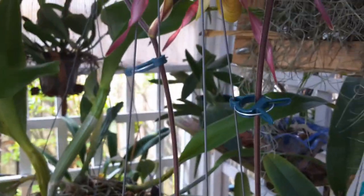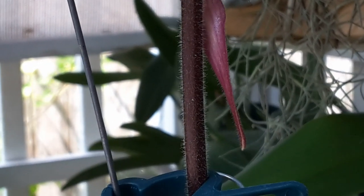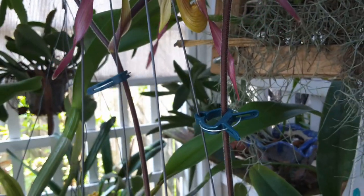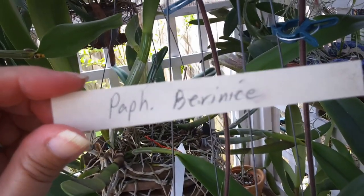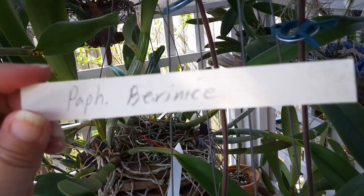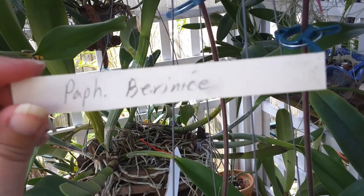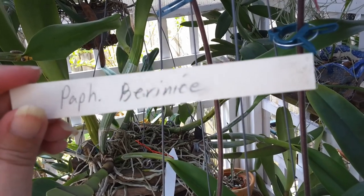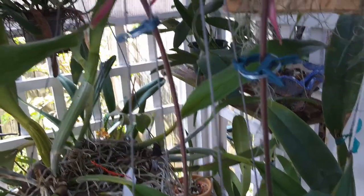In the spikes. Let's see if I can show you. They're hairy. Look at that. Fuzzy little things, huh? All right, here's her tag. Paph Berenice. Maybe that's an N. Benice, I don't know. But I really like this orchid. I got it from Smiley Orchids a few years ago.